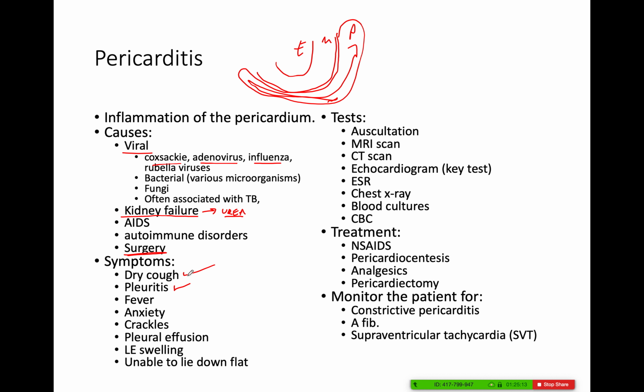This is a pericarditis. Fever, anxiety, crackles due to accumulation of fluid upstream of the left atrium, pleural effusion, lower extremity swelling due to backup of fluid from the right atrium, inability to lie flat for the same reasons. And the one thing I left off here, I must have been crazy when I made this slide, is the classic sign of pericarditis, which is the pericardial crunch. Pericardial crunch. And I'm not making this up.